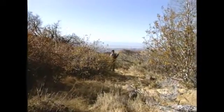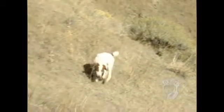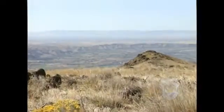He says they're here. Find a bird here. Come here. The day begins to heat up, and Marty chooses to hunt the shaded hillsides and ridgetops where an occasional breeze stirs the air.